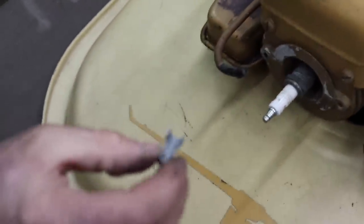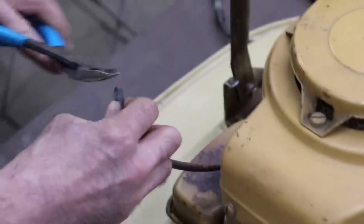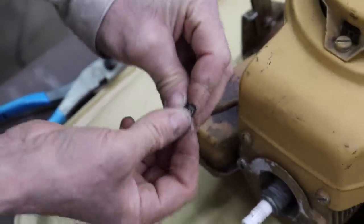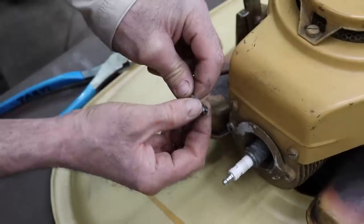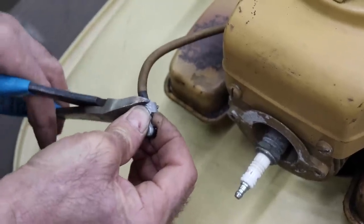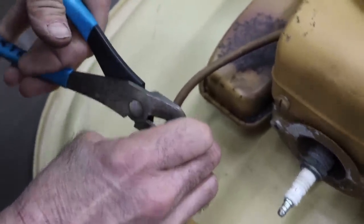Because I'm putting this type of terminal on it, and it doesn't have the little spike that stabs into the wire. So I gotta kinda cut this back a little to get to the inner wire. Then I fold it back. Then we'll crimp it onto here. Of course, I don't have the proper crimping tool, but this works just as good.